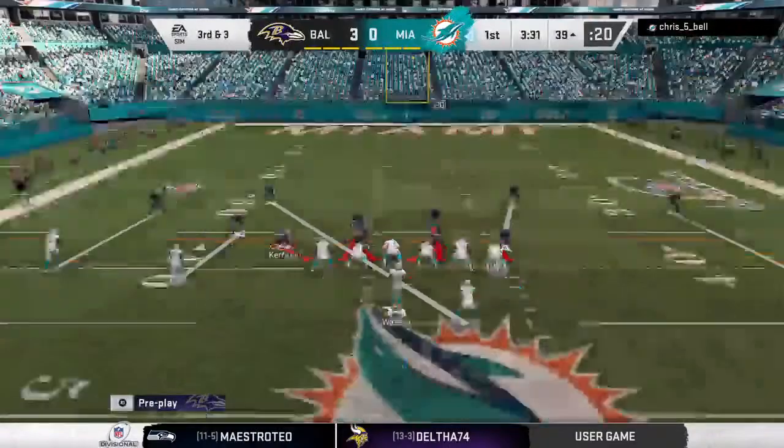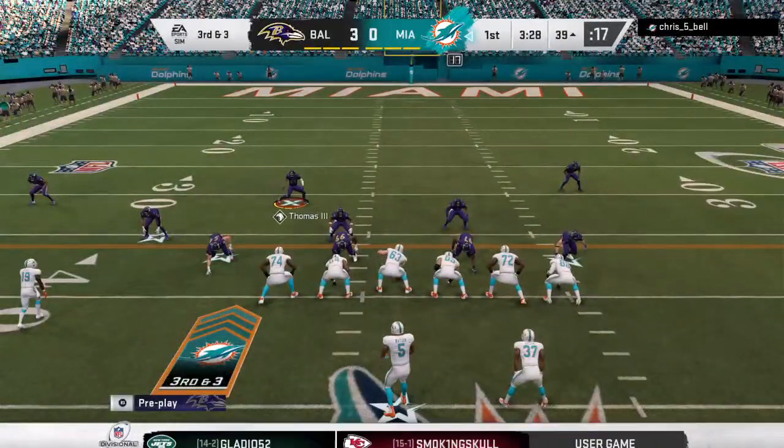A good chance this is 4-down territory if they're unable to convert. But right now looking at a 3rd and 3.